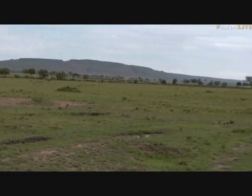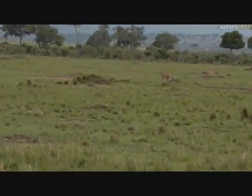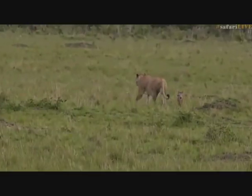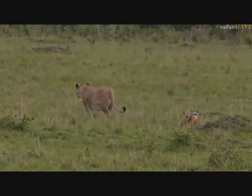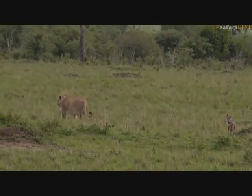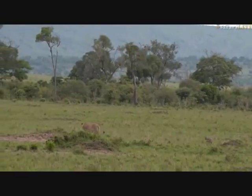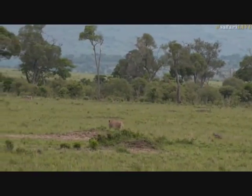Now, Rebecca in Final Control would like to know, how far away are the jackals from the lioness? That jackal's probably only about 3 or 4 meters away. It's very close. So close. But she's not interested, and it's not a threat to her. It's an absolute nuisance. But she's obviously so used to it that she's just completely oblivious to it.